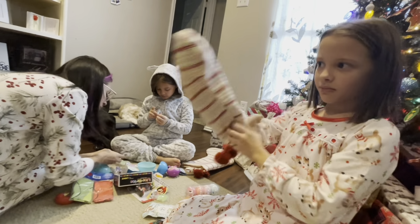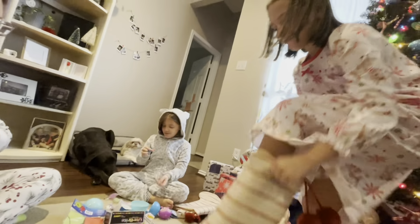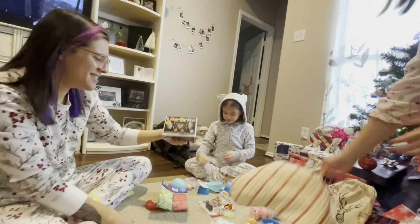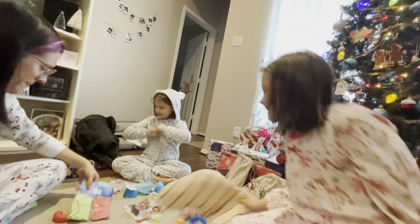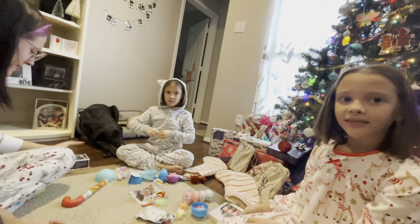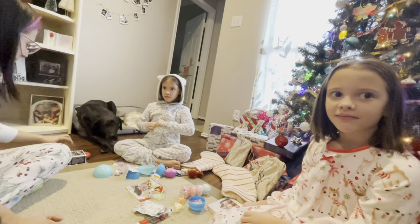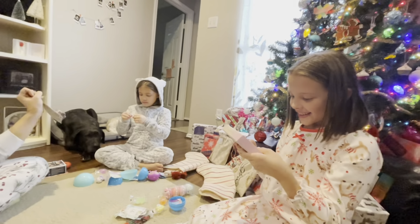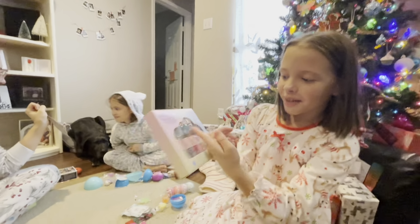Oh, this is a big one. Do I got anything else in here? Nope. Oh, these are so cute. Okay, you're gonna just put it on your foot. Look at that. And look, these are little small light bright. Isn't that so cool? So now, when y'all are going to bed, you can play with those if you want to. Even on school nights, y'all can do that if y'all want to.